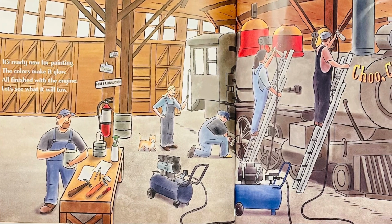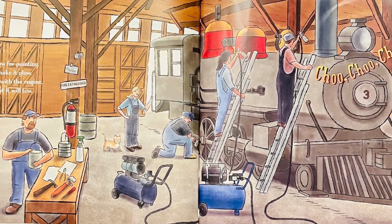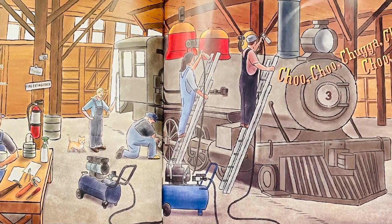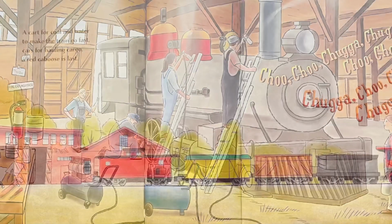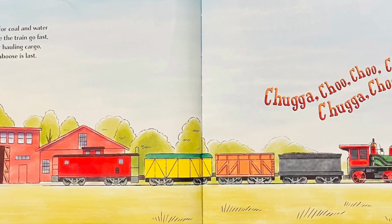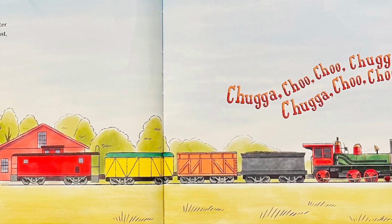The colors make it glow. All finished with the engine. Let's see what it will tow. Choo choo, chugga chugga choo choo. A cart for coal and water to make the train go fast. Cars for hauling cargo. A red caboose is last.